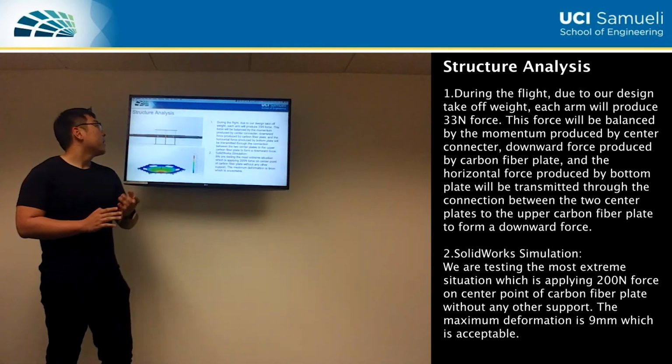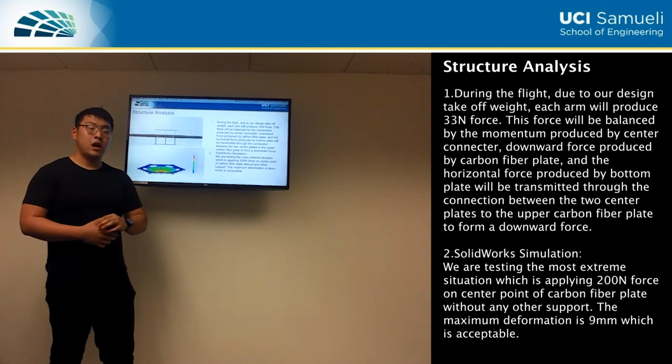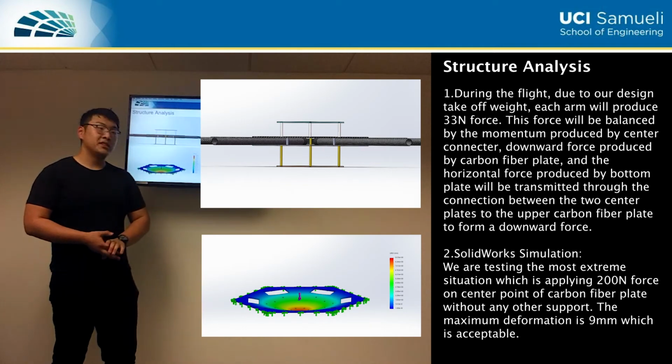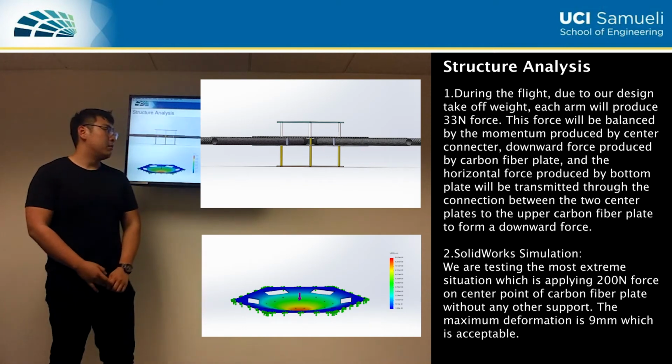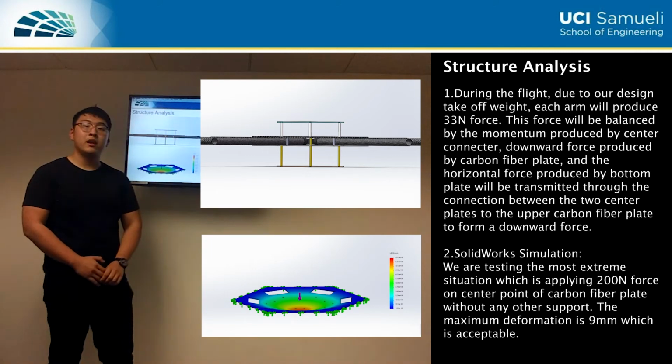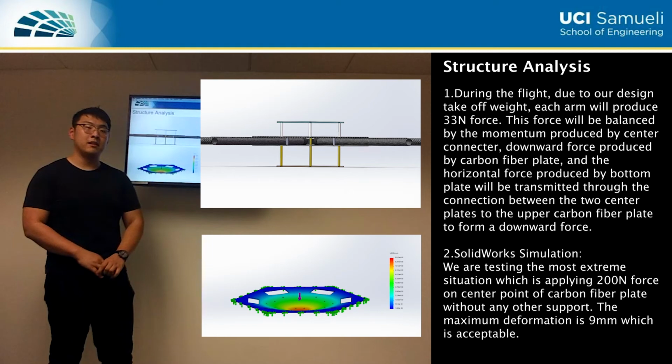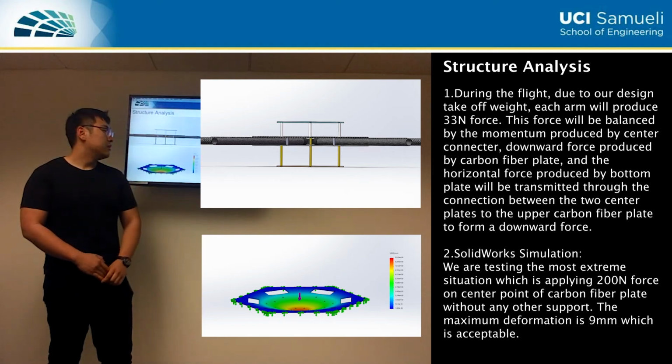We also did some analysis for our design, and we did a SolidWorks simulation. We are testing the most extreme situation, which is applying 200 Newton force on the center point of our carbon fiber plate, and the result shows that the maximum deformation is about 9 millimeters.